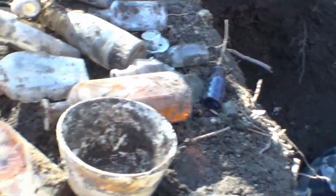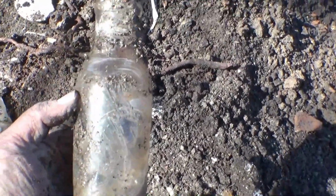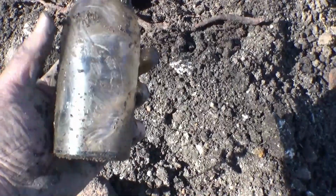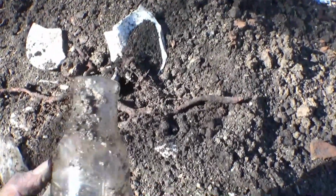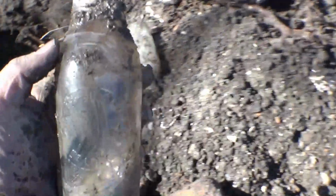Let's see if I can get this one where the sun ain't gonna drown it out. It says Dodson Hills Manufacturing Company, St. Louis. That's a little hand-blown mustard or food bottle from 1890s.